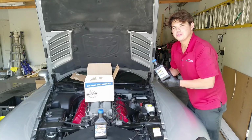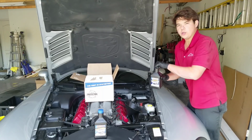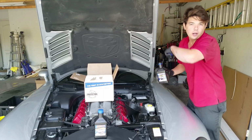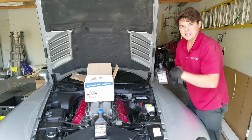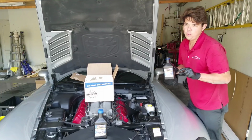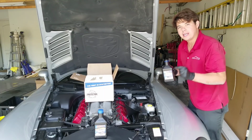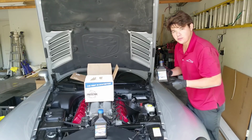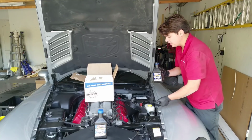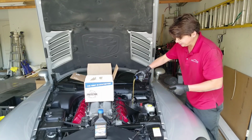This baby calls for 11 quarts of 10W30, and this is for street driving. If you're doing all-out track racing, you want to use the Amsoil Dominator 15W50, and that's only for above freezing and only track conditions. But this is sufficient for intermediate track days. You can still use this, but if you're doing crazy stuff, you definitely want to go with the Dominator.